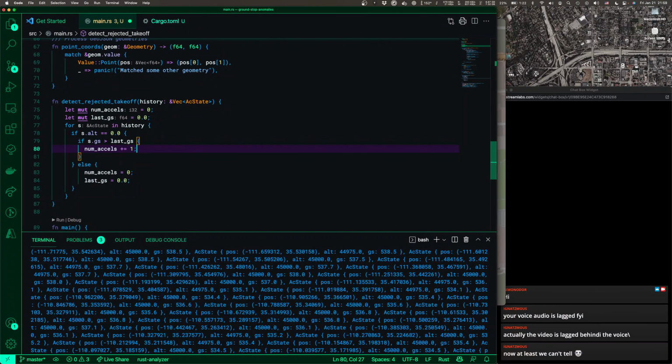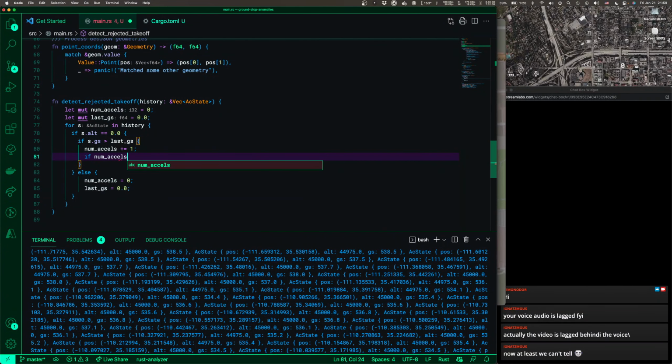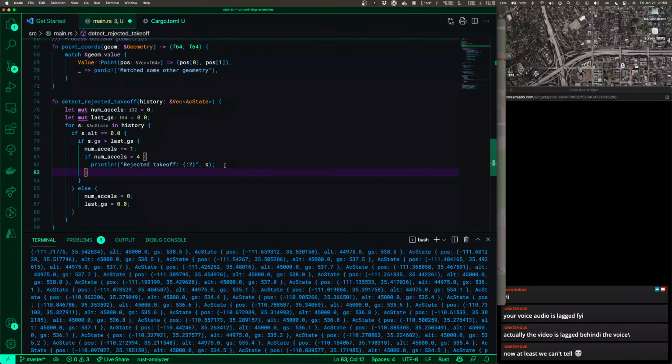I'm just thinking about, well, let's just give it a try. So if current speed is higher than last speed, increase the number of acceleration points. Let's make the threshold 4. Oh, Copilot, you're so optimistic. Sure, let's do that. And for now, let's just return. I mean, theoretically, this history might include multiple takeoffs for a given aircraft over a couple hours. That's possible, but we're not going to worry about it for now.